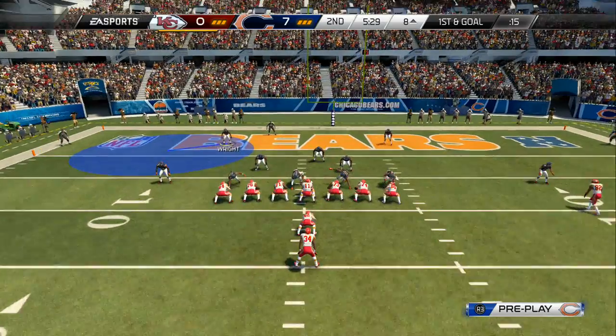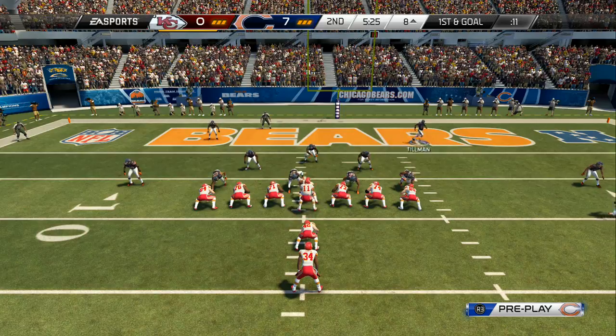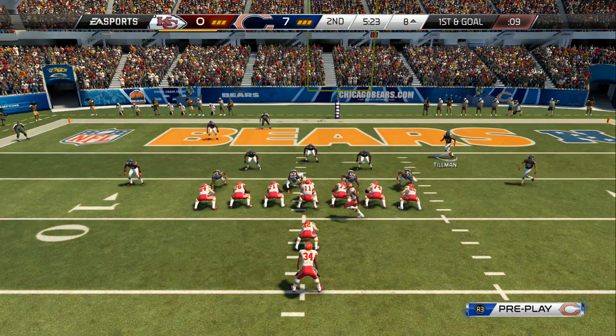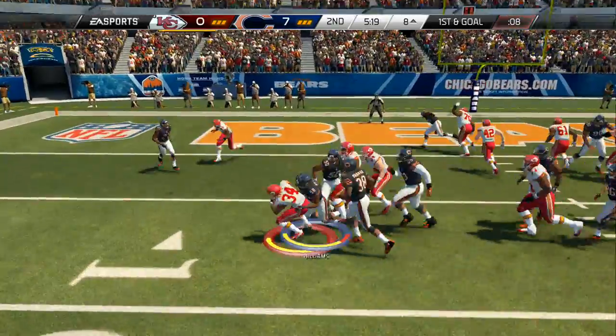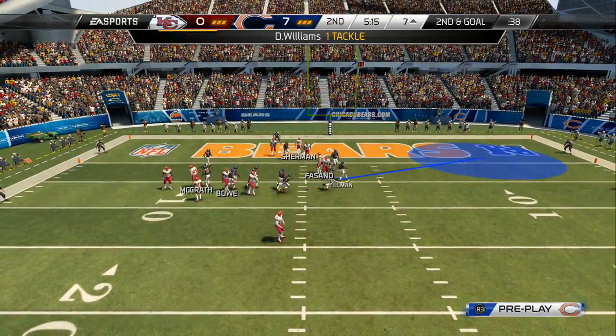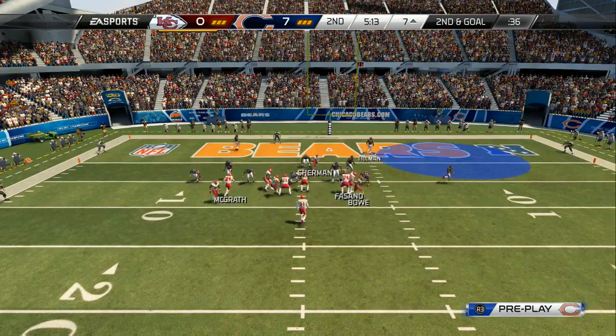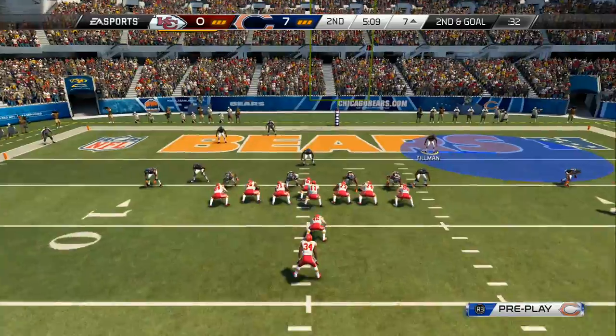That long gain sets them up here on this play. The quarterback motions the wide receiver. They hand it off to him again. This is where on the defensive side, where you have the lead and the team's driving against you, you call something different so you can come up with a big play and stop the offense.